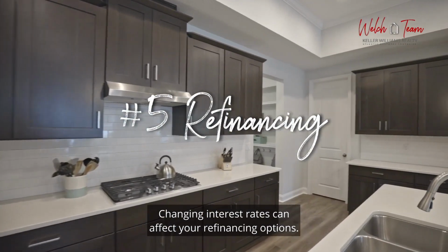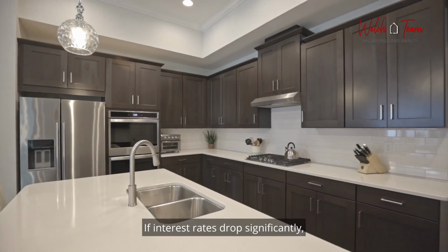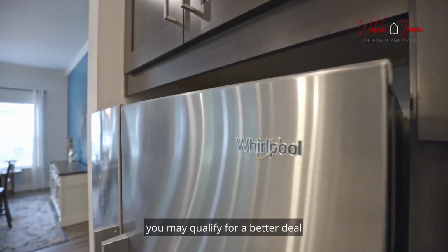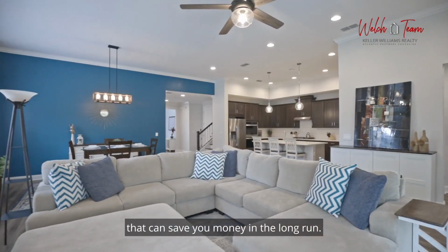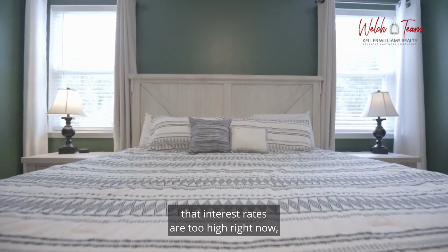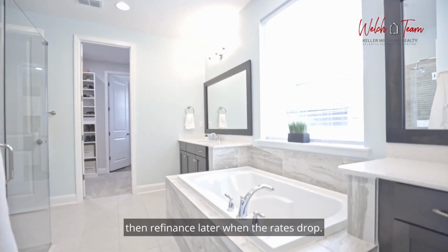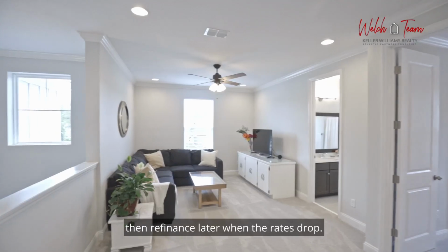And lastly, 5. Refinancing. Changing interest rates can affect your refinancing options. If interest rates drop significantly, you may qualify for a better deal that can save you money in the long run. So, if you are worried that interest rates are too high right now, you can always get a home in the current market, then refinance later when the rates drop.